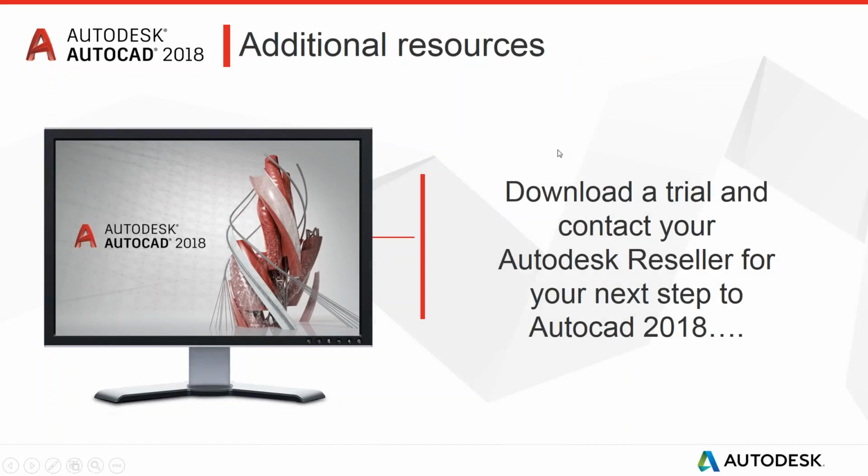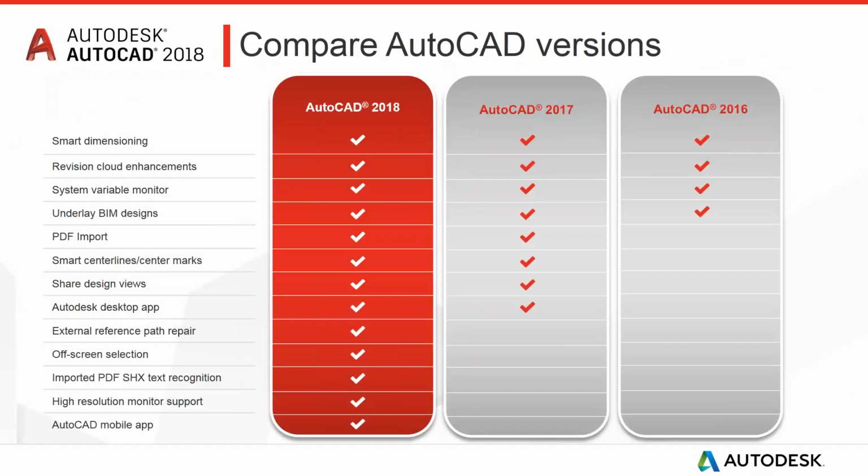So just, I suppose, additional resources if you want to download a trial, and contact your Autodesk reseller to tell you what the next step in AutoCAD is as well. And they'll be able to discuss costs and subscription models and whatever best suits your firm. So sorry, just to compare some of the AutoCAD versions as well, we can see how they've progressed from 16, 17 and 18, and they've added a lot more features, and I can imagine that's only going to grow year on year. I have to say, the BIM integration and coordination is really a great step forward, and I'm really interested to see where that takes us in the future as well.